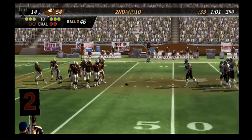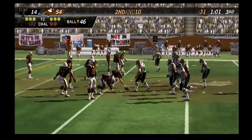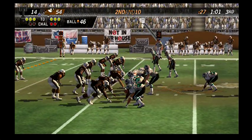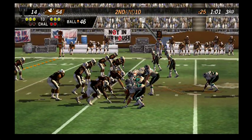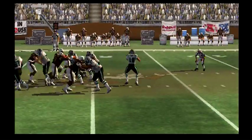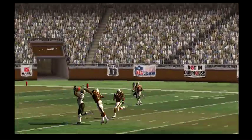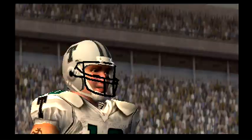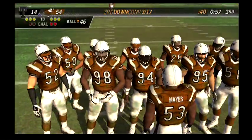Second and 10. Ball on the 46-yard line. He'll bring the blitz. Gets the pass off. This one falls incomplete. Good timing getting in between the ball and the receiver to save what would have been a big gain.